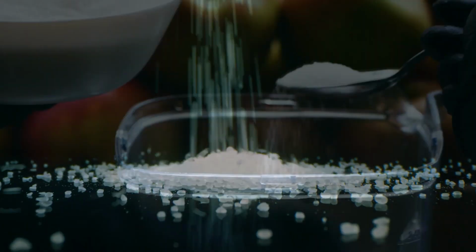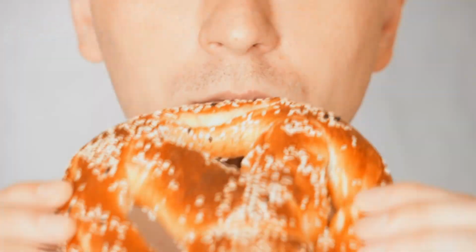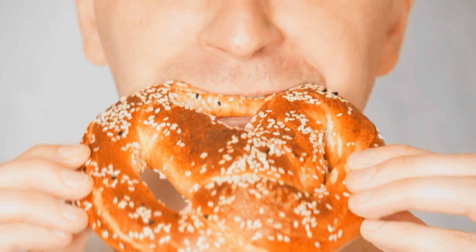11, salt. Okay, it may not be a food item, but this one deserves its own category. For long-term storage, get the non-iodized salt in an airtight container in a cool, dry place. Lots and lots of uses besides simply making your food taste better.